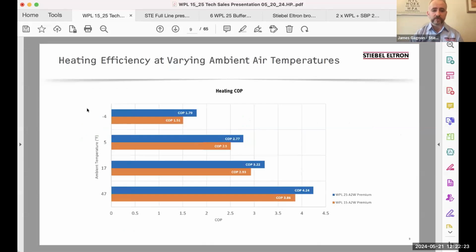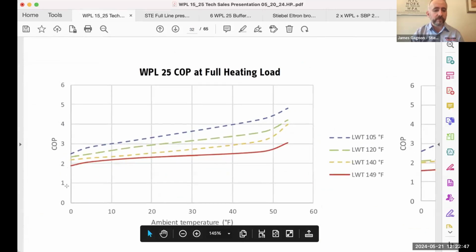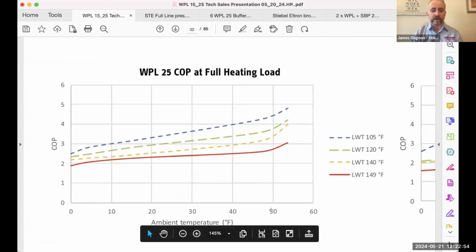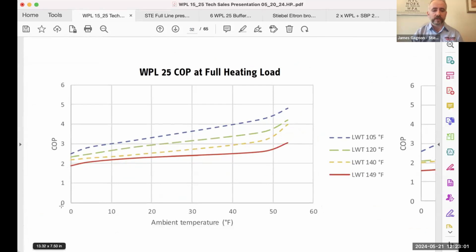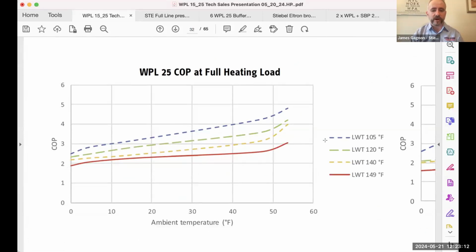If the outdoor air temperature is cold, let's just say the coldest ours can run at is -4 Fahrenheit, the efficiency of the system, even down at -4 Fahrenheit, even when you're trying to do a very high outflow temperature, actually, I think this is a better way to show that. Here we have the COPs on the left. Higher COPs is more energy efficient. And over to the right on this graph, a warmer day is off to the right, and a colder day is down on the bottom left, 0 degrees Fahrenheit here.